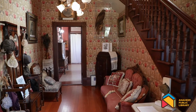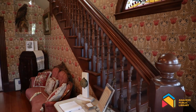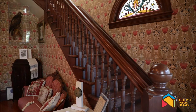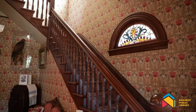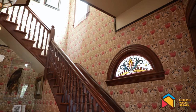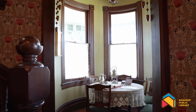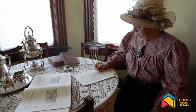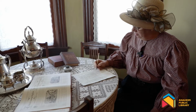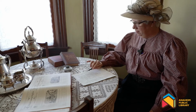Now let's take a look at the house. What did you notice about it first? I saw the colorful stained glass windows above the front doors and above the stairway. Look at all the beautiful wood used here. Mary Stoffel would head to this turret nook for a little peace and quiet away from the kids, while she wrote letters to family and friends far away. She may have also used this space to have tea with a close friend.